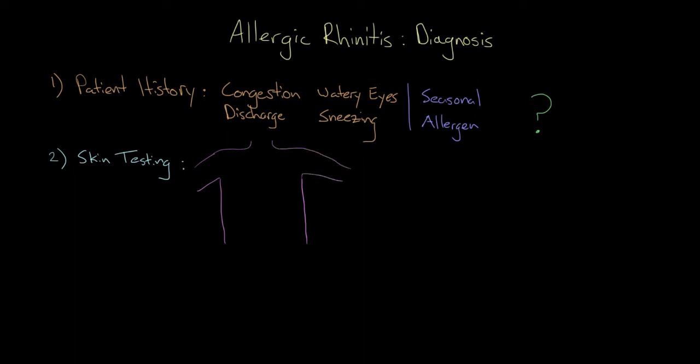This can also be done on the arm or on any other large area, but the important thing is that the person has enough room to place multiple tiny little pricks on the skin, and each one of these pricks contains an allergen. In other words, each one of these contains something that the person might be allergic to. So here I'm going to draw a few out on this patient's back. And usually the person that's performing this test will number these with a Sharpie or a ballpoint pen, just so they can keep them straight so they know exactly what it is that's going on.